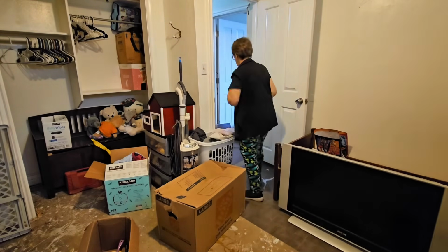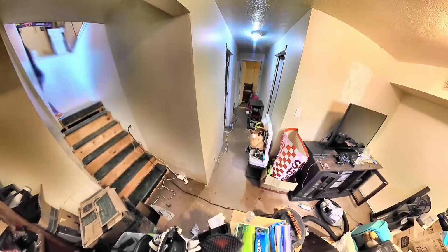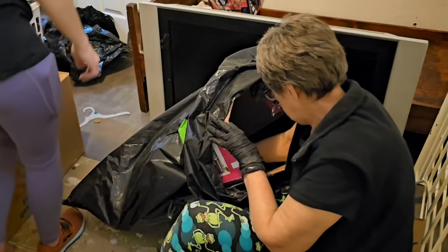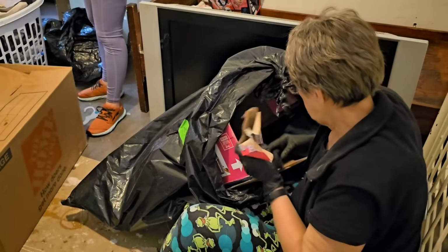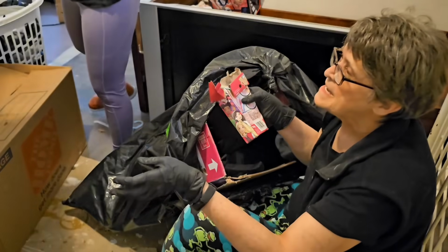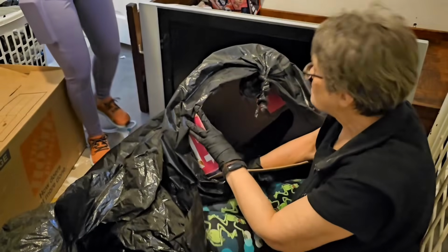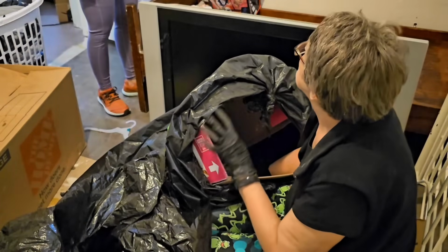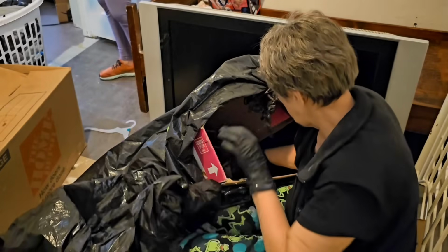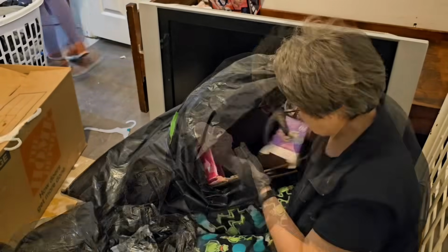Okay, right here is where you finally get to see some of the randomness that we are finding inside these boxes. Yeah, this is not garbage. Oops, I seriously almost took that out to the garbage. Is that actual garbage? Actual garbage. Do you want something for the papers and stuff too? No, or are you just going to put them all in there? Papers and shoes and... Yeah.